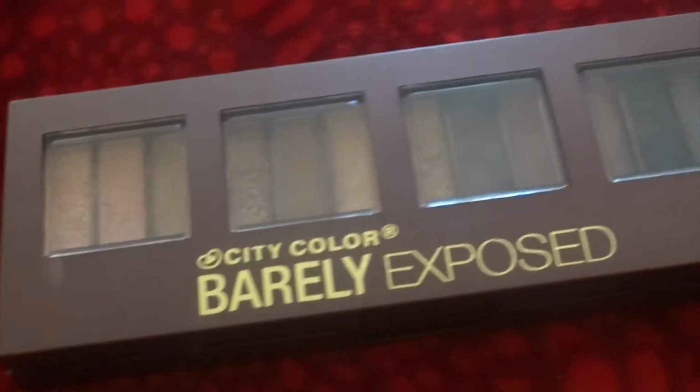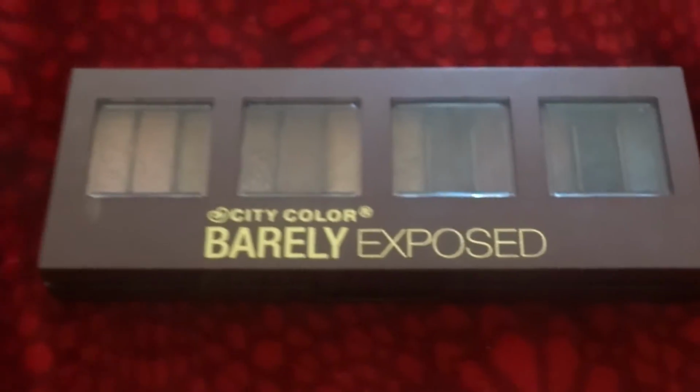So my next palette is not a famous brand, but it is really good pigments and colors, and it's natural, and there's so many different things that you can do with this. It's the City Color Barely Exposed palette. I got this from one of my friends for a Christmas gift last year, and it's got really nice colors in it and stuff.